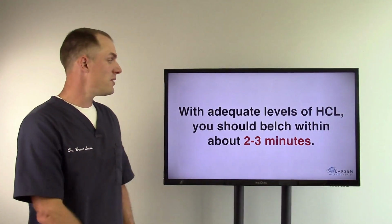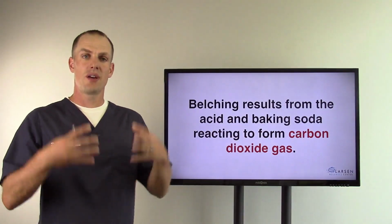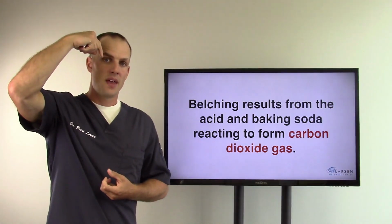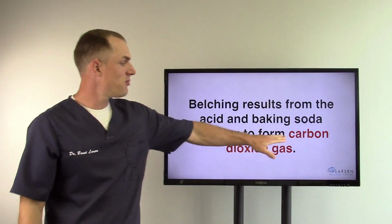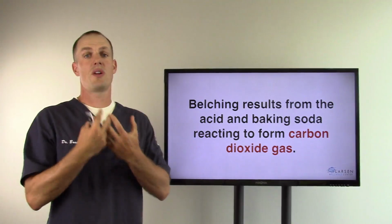And here's the reason why. The belching results from the acid and the baking soda combining. So it's a chemical reaction. You have acid that your stomach makes, and you're putting an alkaline solution, baking soda, down there. Those two combined create a chemical reaction, forming carbon dioxide gas. So with the gas, it makes you want to belch.